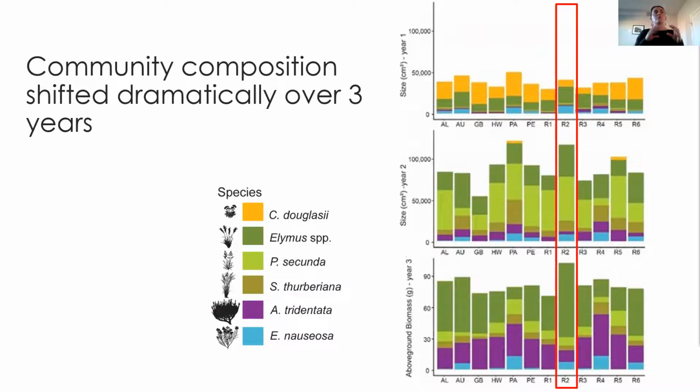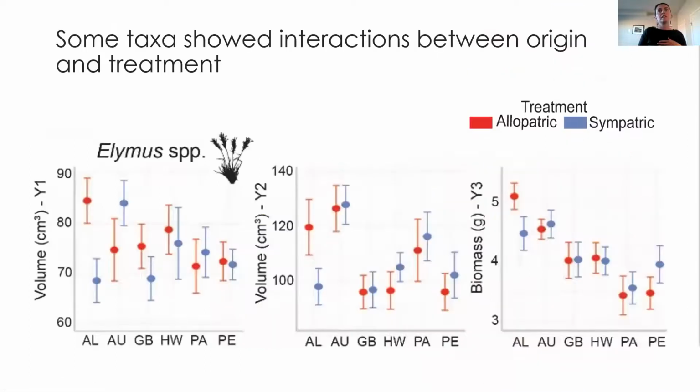And that was the community that grew to be the largest, and had some of the greatest survival in cheatgrass suppression. You can see that the large result of this was almost entirely driven by the Elemis that was growing there, and that Elemis came from Alturas. And when you look at how Alturas Elemis performed with neighbors also from Alturas, which is the first panel here, you can see it didn't quite have the same extraordinary performance.